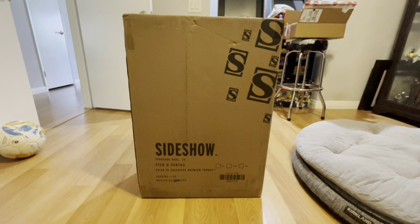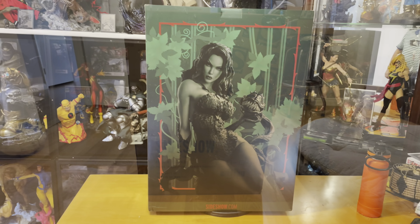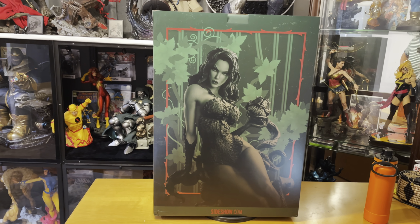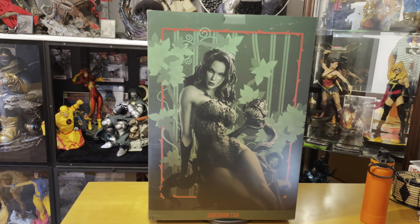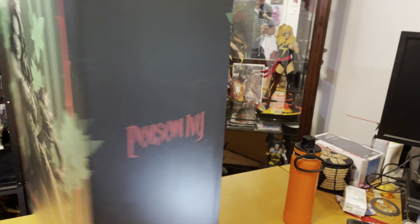Sideshow Poison Ivy exclusive, limited to 250. About to open her up. All right, pretty nice art box. On this side, it looks like she has a green Hydro skin. Maybe there's a variant coming. I'm not sure, but yeah, the art box is pretty nice.